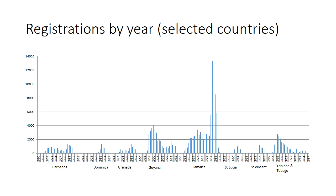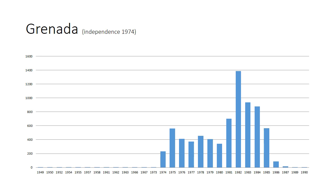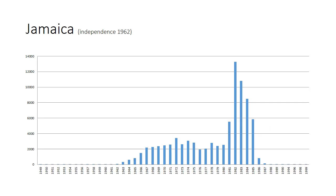They all show that sort of peak in 1972 and 1982 because of those two major pieces of legislation. So this example is for Barbados, which became independent in 1966. The registration started in 1967, reaching a peak up to 1972, then drifts off slightly, and then you get again this huge peak of almost 1,400 people registering in 1982. Same for Grenada, independence in 1974, reaching a peak again in 1982. And Jamaica, independence in 1962, gets a little blip in 1972, and then another huge peak in 1982.